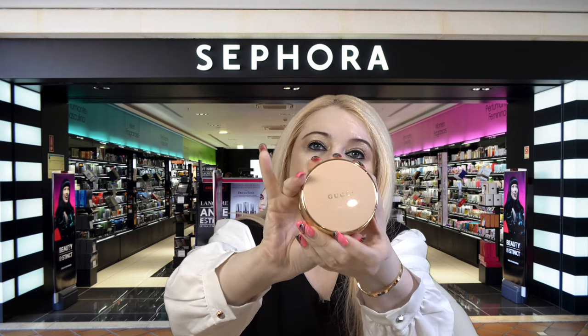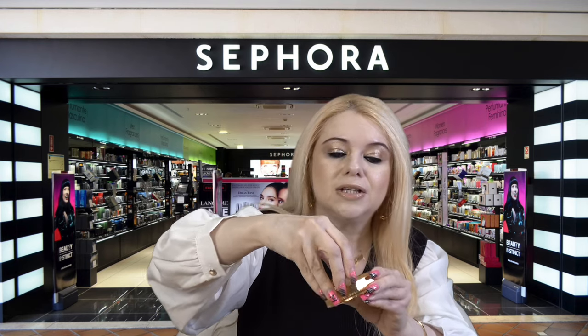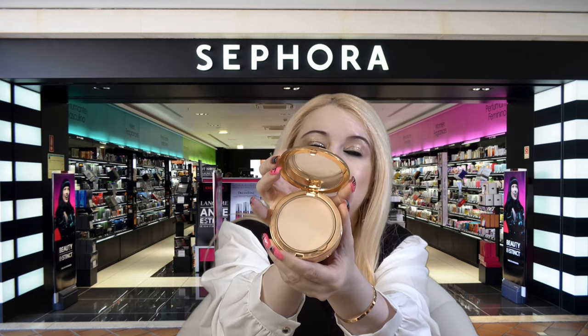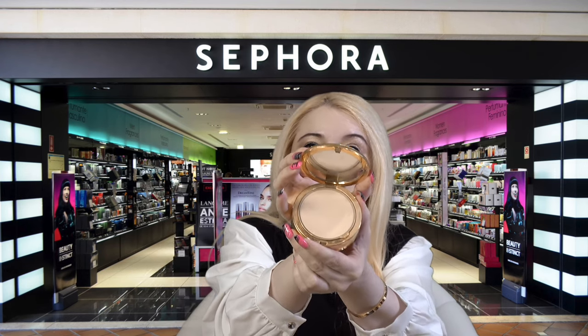This is what it looks like. I do love the packaging, I have to admit, but the powder is so, so nice. It is so finely milled. It is such a beautiful powder. You can't really see it on the skin. It looks perfecting. Highly, highly recommend both of these powders.